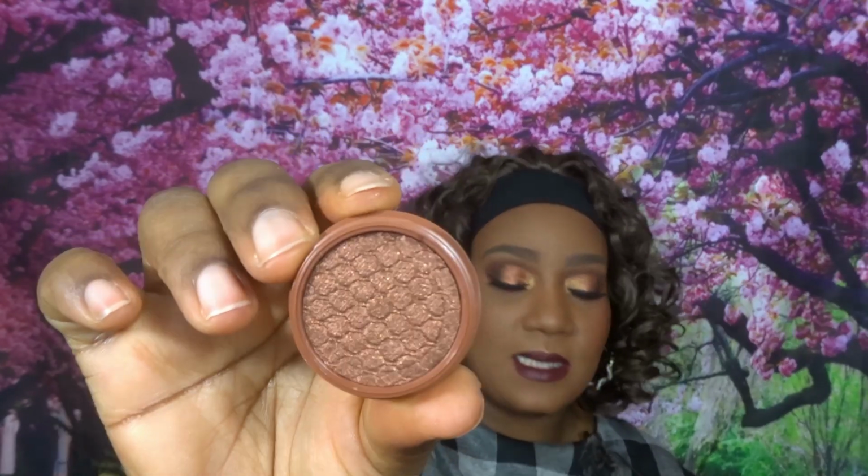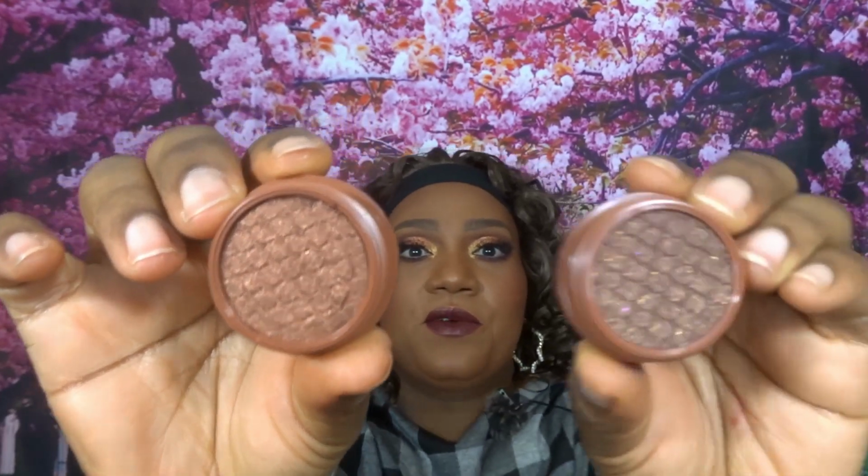From Colourpop I got quite a few more items, and let's just look at it one by one. So I got 2 Super Shock shadows in Free Reign and Basic Instinct, and this is what they look like. It's basic browns, but this looks like a dark brown, and this is a light brown. Let me see if I can open it for you. Alright, that's Free Reign, and that's Basic Instinct. So Basic Instinct is lighter than Free Reign.